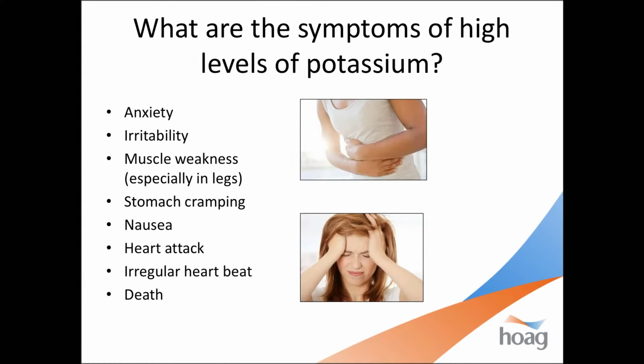So what are symptoms of high levels of potassium? Anxiety, irritability, muscle weakness, especially in our legs, stomach cramping, nausea, heart attack, irregular heartbeat, and could possibly lead to death if it's very, very high and not treated. Some of these symptoms obviously are not always due to high levels of potassium, so again, please see your doctor or go to the emergency room if you're having any of these symptoms.